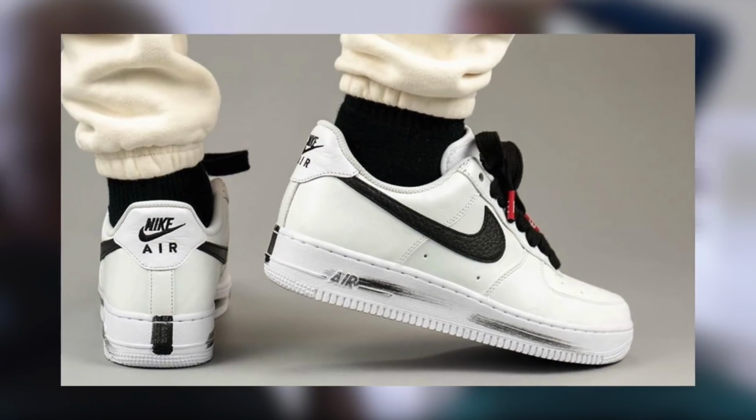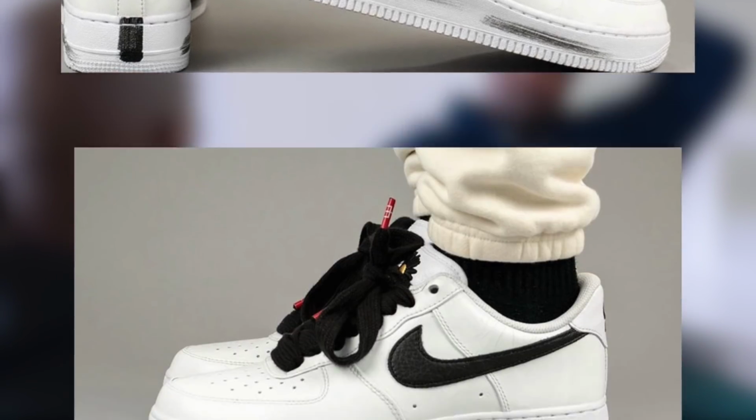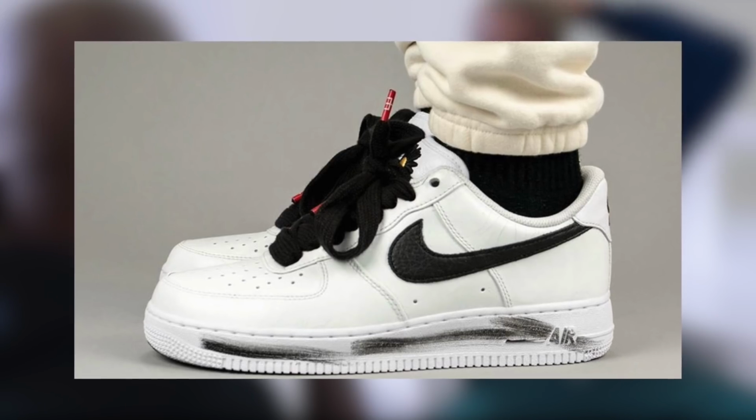a delay initially. Based off how the initial pair performed, you can definitely expect these to be very profitable with a great margin too. Full throttle on these as well for sure.